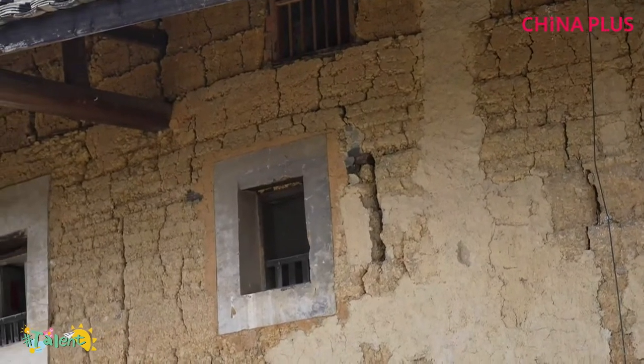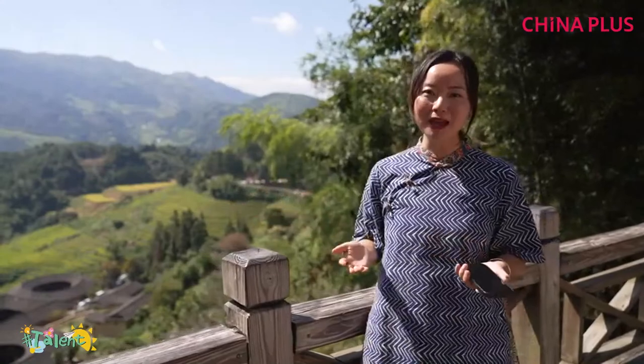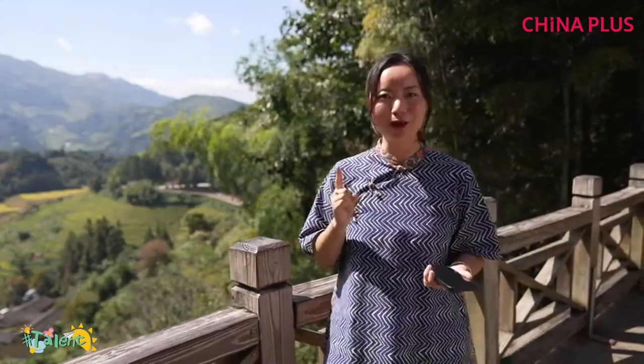And the third one I want you to remember is that these Tulou or earth buildings are made by a very special group of people called Hakka people. What is the story behind the Hakka people? They are a group of Han people, but why are they called Hakka? I will tell you as well.